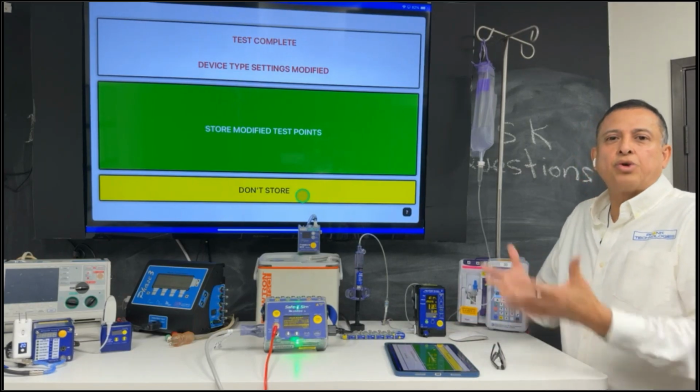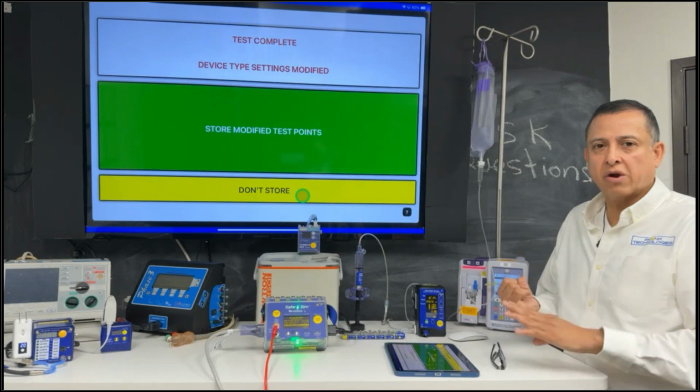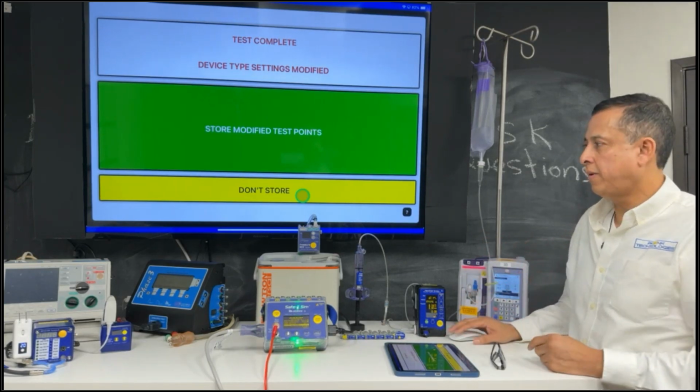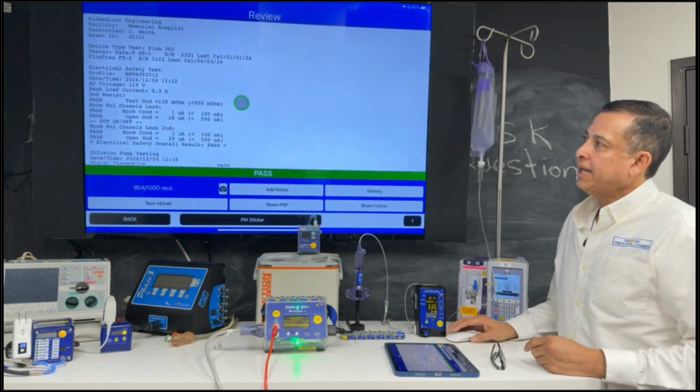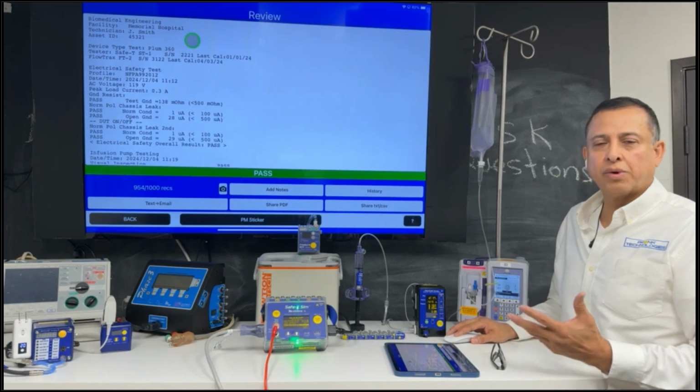So this allows you to build your library as you're working. You don't have to create all these protocols ahead of time. You can just run a generic one or one similar, make your modifications, save it as a new test protocol. But I'm going to hit don't store. And then at the end here, you'll see the report similar to what we saw earlier.